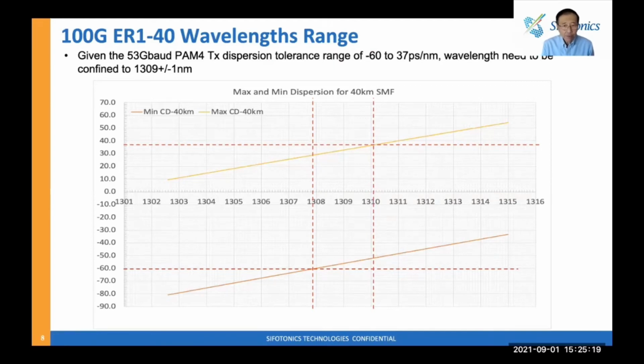Now we are taking this graph to look at what the maximum dispersion and minimum dispersion within this range, what kind of wavelength range can be used in 40 kilometer SMF fiber. And here you can actually see by the red lines in the horizontal box, which indicate the dispersion range from -60 to +37, and then intercept with the maximum and minimum dispersion line supported by the ITU formula we just presented. And the intersection point basically gives you the wavelength range.